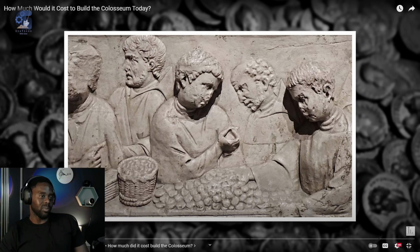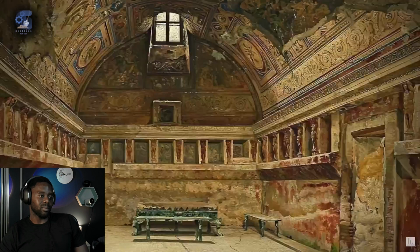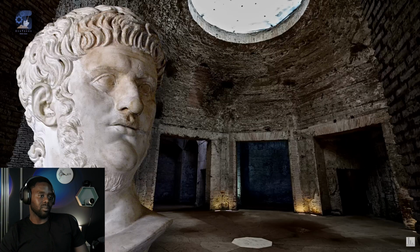A marble mausoleum along the Via Appia could easily cost 10 to 20,000 sestertii. A wealthy senator could spend 300,000 adding a private bath to his house. Simply finishing Nero's Golden House cost 50 million sestertii. How did the Colosseum compare?